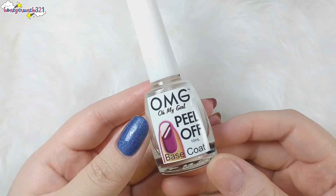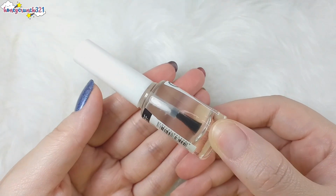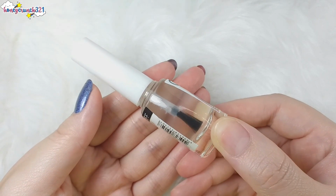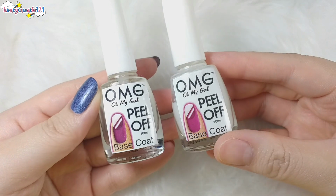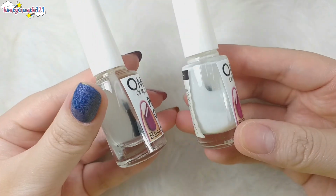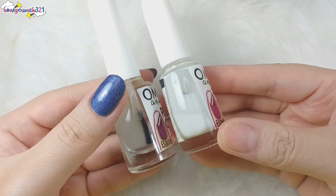Then we have their new formulation of their peel-off base coat. Now it has a clear formula. The one that I've been using has a milky white formula, and this is my last bottle of it. I can't wait to try out this one. And of course, I'll be doing a video for it.